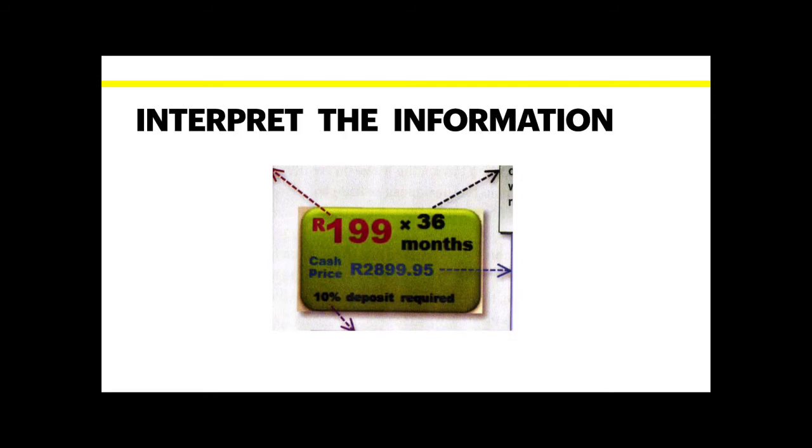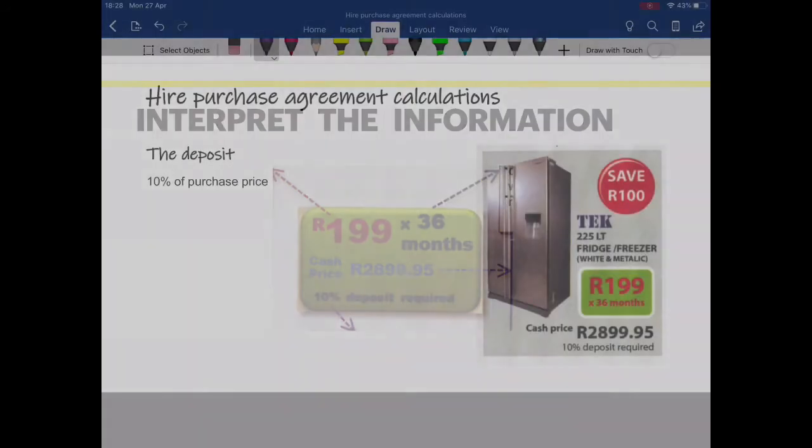The cash price, they normally put in fine print or small print, and that is the price you would pay if you went into the shop and you bought it today, paying the full price. The 10% deposit is required, and that is always calculated on the cash price. It is a sign of goodwill, which means you are committed to buying the item. If you change your mind, you lose the deposit.